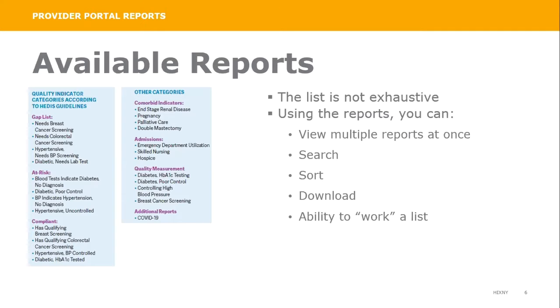Using the reports is a working list, so you're able to view multiple reports at once. So if you wanted to look at an at-risk and compliant list, you could definitely look at that at the same time. Being able to search a specific patient's name or anything that is related to one of these indicators or categories, you could definitely search through there. You're able to sort, for example, if you want to sort by all those with positive tests to look first, you could definitely do that.